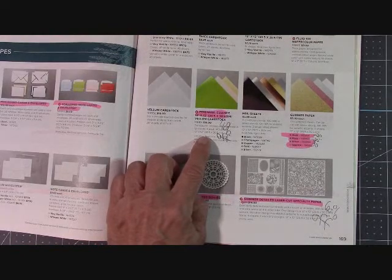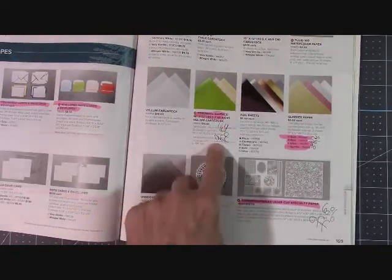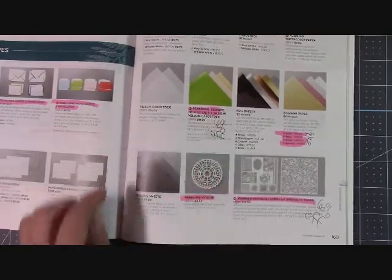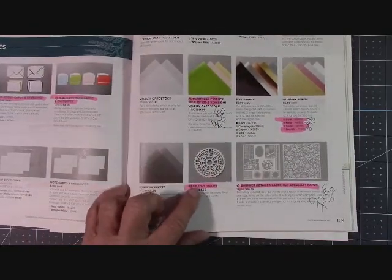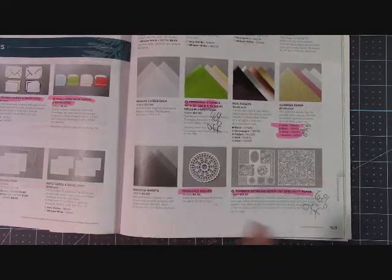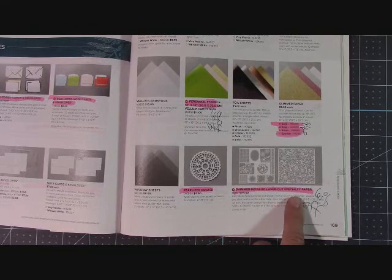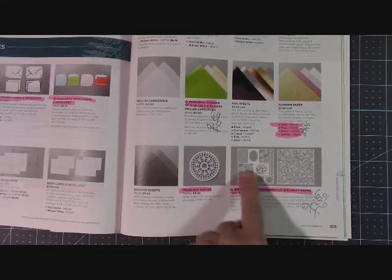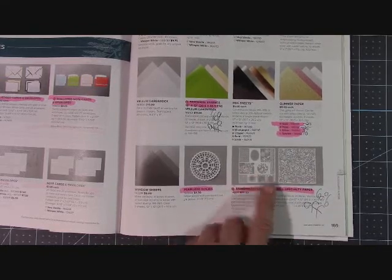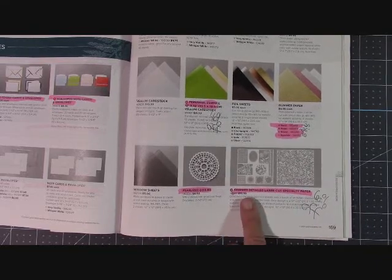The Perennial Essence Vellum, 40% off. I use this a bunch. Pearlized Doilies, they are retiring. But wait till you see what's coming. Shimmer Detailed Laser Cut Specialty paper is 60% off. If you love these laser cuts, 60% off, guys. It's $14.50. So you're really getting a deal on this.